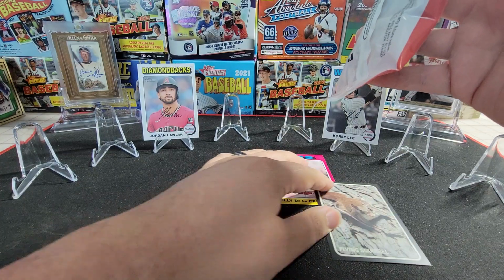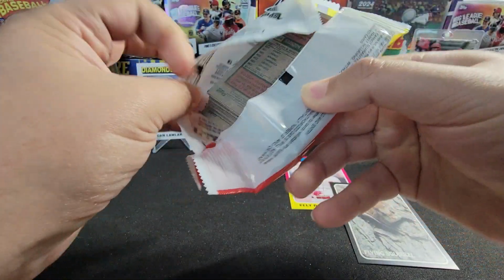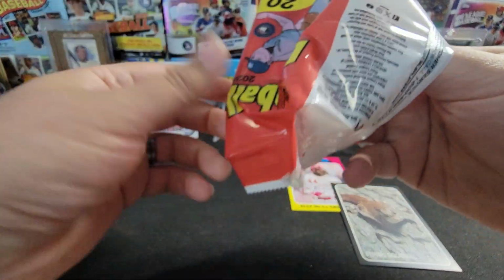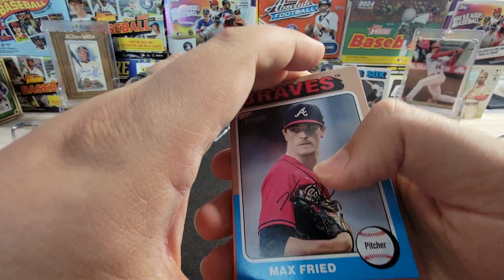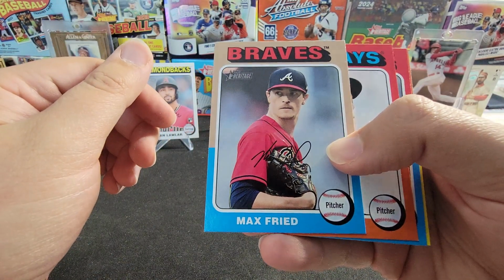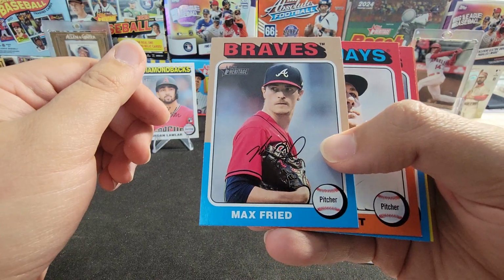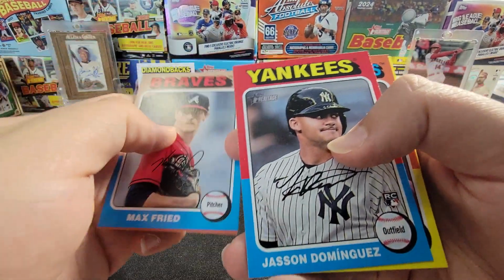Unintended errors on Topps' behalf there. But who knows? Those cards may end up being collectible. I wouldn't say they're collectible right now. They're kind of annoying, especially for a set builder. Max Fried, Chris Bassett, J-Dom again.